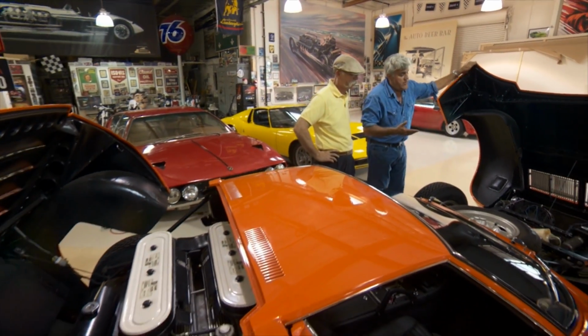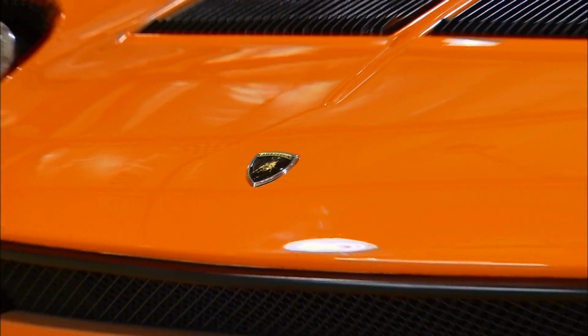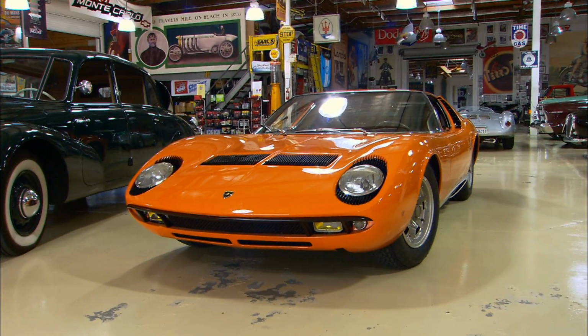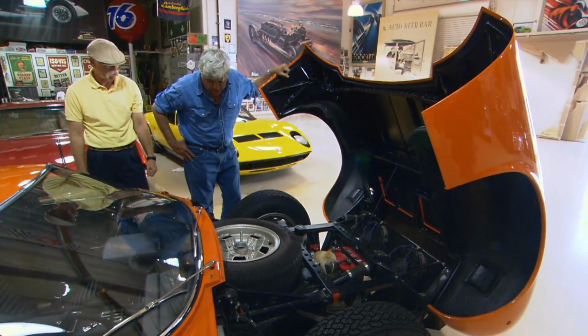Yeah. And that's why I think many people consider it one of the most beautiful cars of all time, because its only purpose is to look stunning. It's not safe. But this is the old school way of building cars. It's just the way they did it.